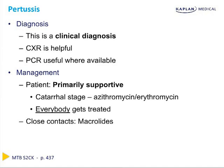As far as close contacts, we give macrolide antibiotics to all family and friends that have had contact with the patient, because the infection rate among those living in the same household can be as high as 90%. So you could think of a triple step question that step 2 could give you: a patient that presents with an unknown diagnosis, which you'll make as pertussis, but the question then asks you about sick contacts. There are only a few infections that require prophylaxis to close contacts, and in the case of pertussis, it's macrolides.